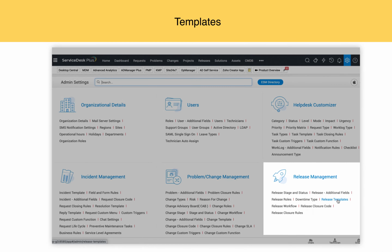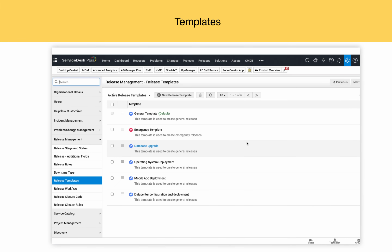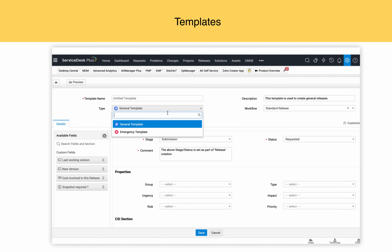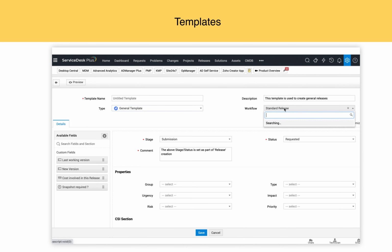Release templates. Under admin, click on release templates and click on new release template. Over here, you can provide a template name, choose the type of template. This is a way where you could easily filter between general templates or emergency templates, and each of these templates can have a workflow defined. As we have seen earlier, you can create different workflows and map each of those workflows to a specific template. You have multiple fields on the template canvas.